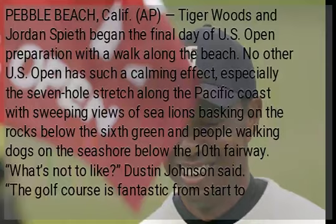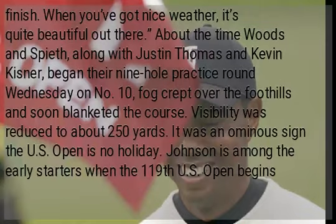No other U.S. Open has such a calming effect, especially the 7-hole stretch along the Pacific coast with sweeping views of sea lions basking on the rocks below the 6th green and people walking dogs on the seashore below the 10th fairway. "What's not to like?" Dustin Johnson said. "The golf course is fantastic from start to finish. When you've got nice weather, it's quite beautiful out there."